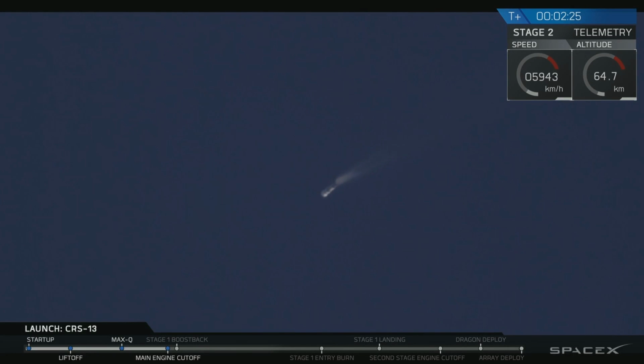Ready to go. So we have stage separation, and this happened relatively soon and relatively low compared to geostationary launches. The weather is clear, so we could see Dragon pretty spectacularly in the camera.